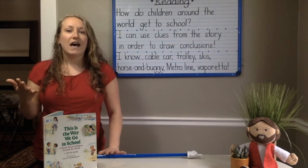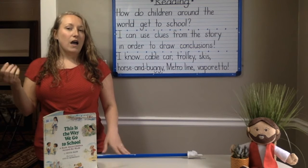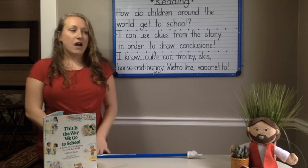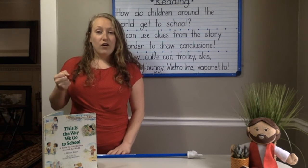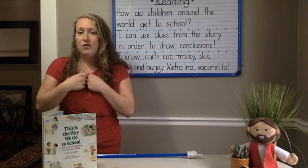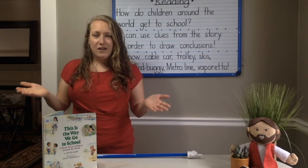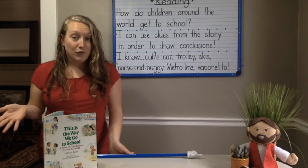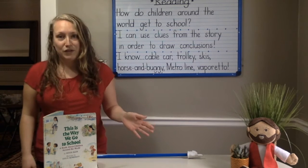So if I said, I am going to put on my winter coat, and I'm going to put on my snow boots, and I am going to go outside with a shovel, what do you think happened outside that I would need my winter coat, my snow boots, and a shovel? What happened outside that I'm going to need all of that stuff? It probably snowed, and I need to go shovel my sidewalk. Thank goodness it's not snowing right now because I do not want to shovel anymore.